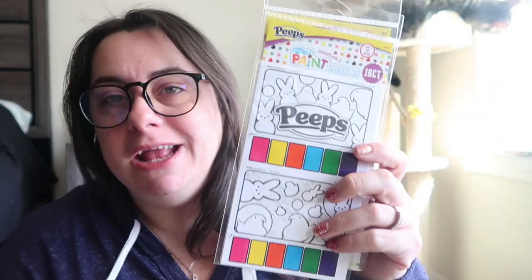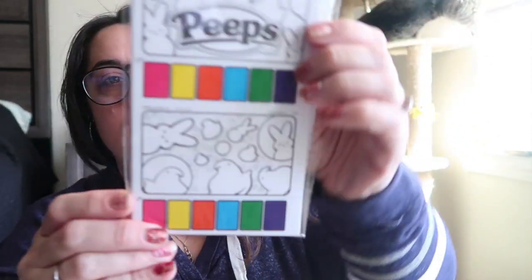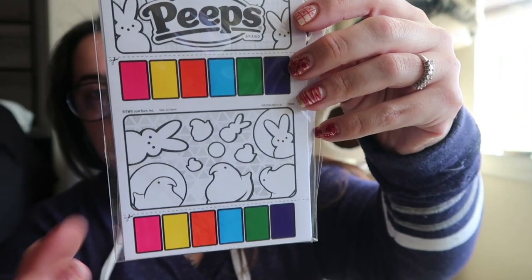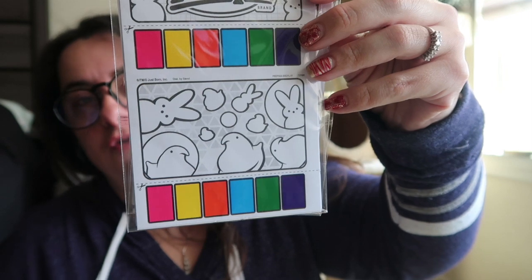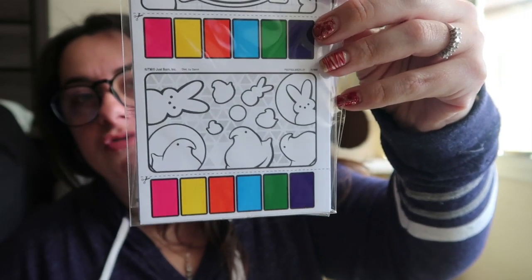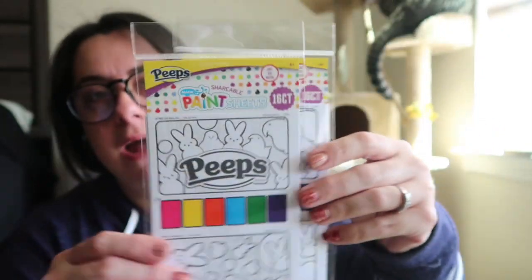And I found just a few of these paint sheets, and they're all Peeps, so it was just cute. These are shareable paint sheets, and it's almost like those books we had when we were a kid. You just wet this little section with a paintbrush or even your finger, and then paint with water on the little pictures. I got each kid one of those. I thought they would like that.